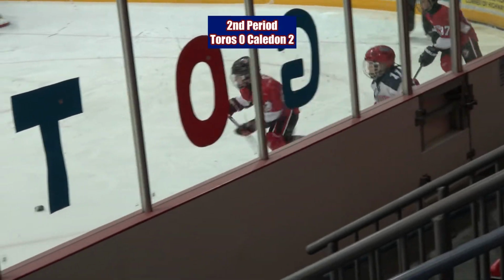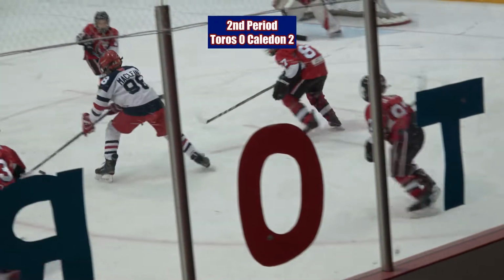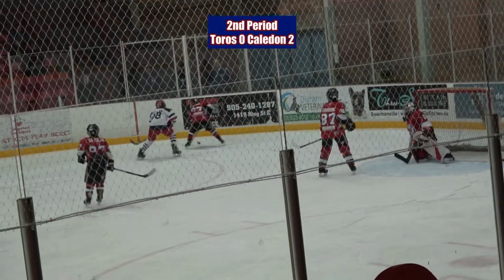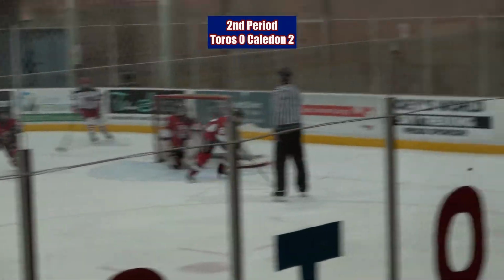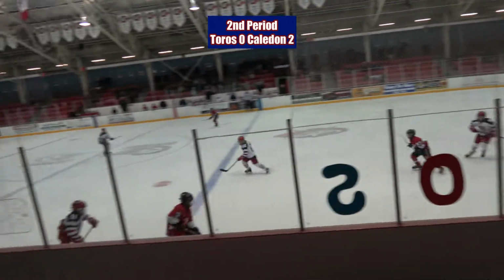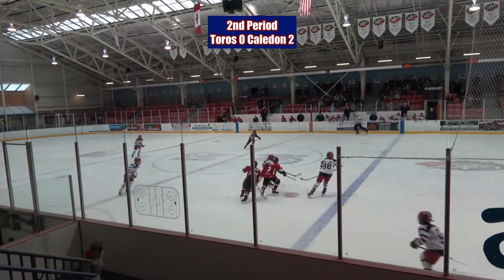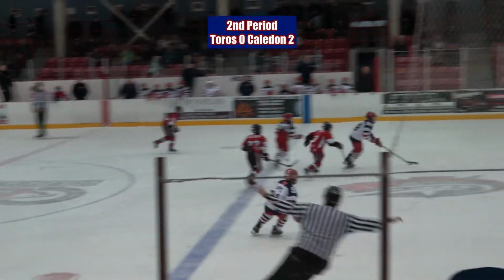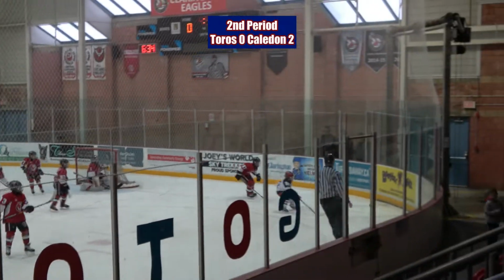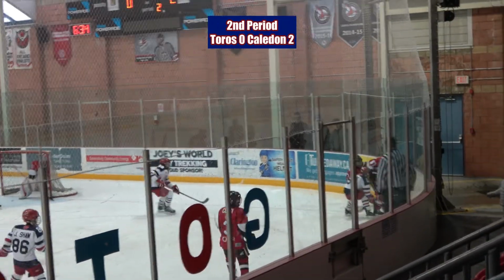Liam Calhoun coming in from the blue line, trying to pinch in. Ryan McLean, a high shot. That'll bounce wide of the net and bounce out in front. Coming around the other side now. Miller Hope trying to get to the loose puck on the other side. Corsi is outside, looking to take the shot. Steered aside there by the goaltender into the corner for Miller Hope.